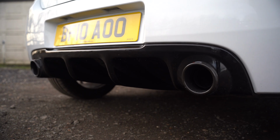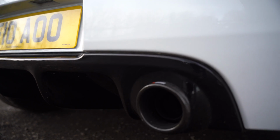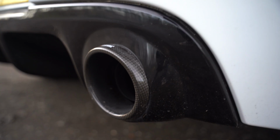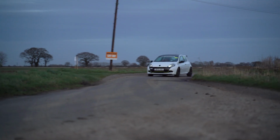We need to crouch because I need to show you this diffuser down here. It's a beautiful black diffuser, but that's not what we're looking at here, people. We are looking at this Akrapovič exhaust with the carbon tips. This sounds amazing. Check that.